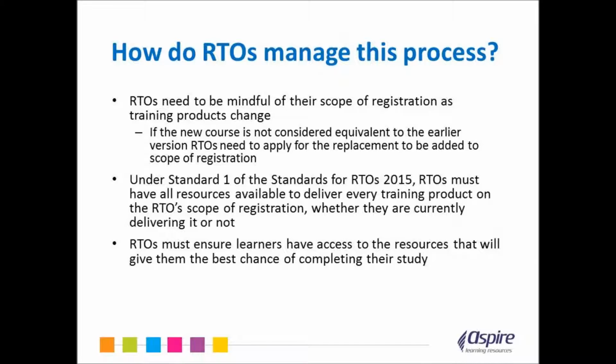Under Standard 1 of the Standards for RTOs 2015, RTOs must, at all times, have all resources available to deliver every training product on the RTO scope of registration, whether they are currently delivering it or not. These resources must comply with any specific requirements in the training package or accredited course. RTOs must also develop a strategy or strategies for each training product they are registered to deliver in the format they choose.